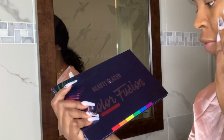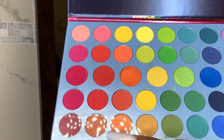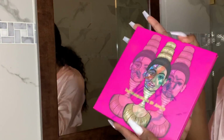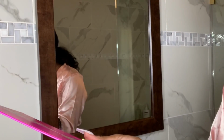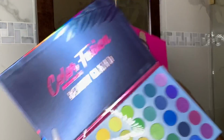So guys, I'm trying to figure out if I should use the Color Fusion over the Rainbow palette. It has a lot of pretty colors. Or should I just use my handy dandy Juvia's palette? These are the only two eyeshadow palettes I have. And that's how you know I don't wear eyeshadow that often, because I only got two palettes, okay? And this one was a birthday gift to me.